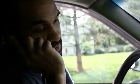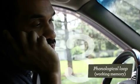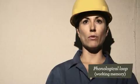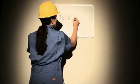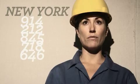Can you please give me Mickey's number? Okay, 914-310-7535. 914-310-7535. You separate it into the area code, the first 3 numbers, the last 4 numbers. You chunk that information. You make associations with things that you remember from long-term memory. You may have a fixed set of area codes that you're very familiar with, but then you rehearse it.